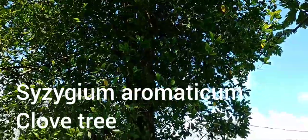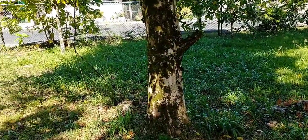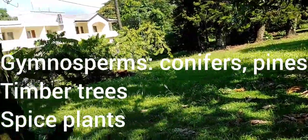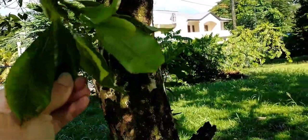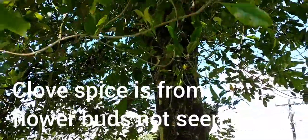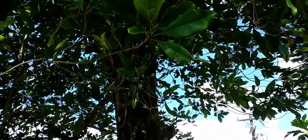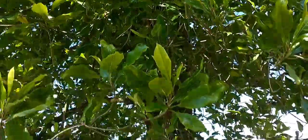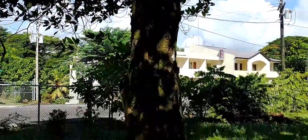This tree here is Syzygium aromaticum. It's a clove tree. In this section of the course, we'll be looking at gymnosperms, timber trees, and spice plants. These are the leaves of the clove tree. This tree has had cloves on it, to the best of my knowledge, only twice since 2004. There is something about our climate that does not favor the production of cloves by this tree or any of the other clove trees here in the garden. So this is a clove tree, but it doesn't often produce cloves. But the leaves, when you crush them, have a very distinctive clove-like smell.